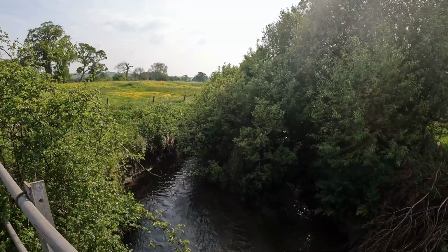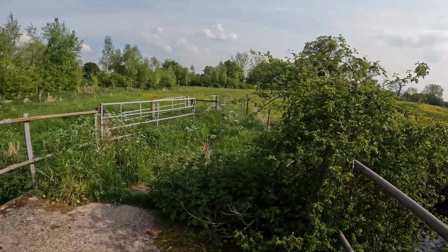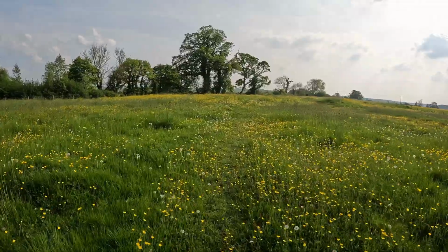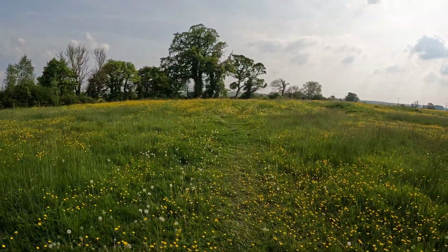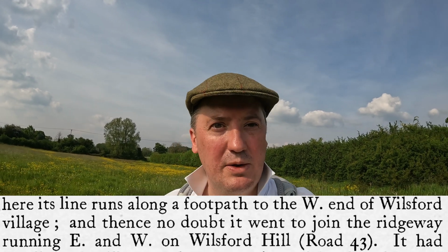Looks like the river is quite dispersed here and there may be multiple crossings, but this is possibly part of the broader area known as Wilsford now, into this lovely field strewn with buttercups and dandelions. Grundy may have specifically mentioned this footpath that I'm currently walking on.